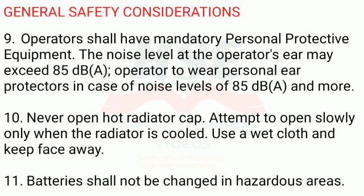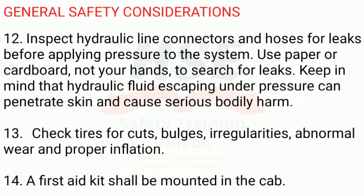11. Batteries shall not be changed in hazardous areas. 12. Inspect hydraulic line connectors and hoses for leaks before applying pressure to the system. Use paper or cardboard, not your hands, to search for leaks. Keep in mind that hydraulic fluid escaping under pressure can penetrate skin and cause serious bodily harm. 13. Check tires for cuts, bulges, irregularities, abnormal wear and proper inflation. 14. A first aid kit shall be mounted in the cab.